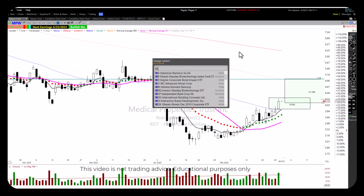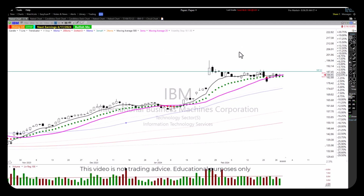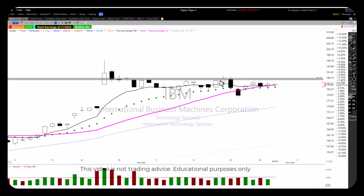IBM. I think IBM is still setting up. It certainly has my interest yet. I was going to buy this back here, but what I wanted is proof that it broke out. Just a breakout during the day does not mean it has broken out. That is not a breakout. The breakout is the next day.